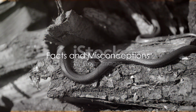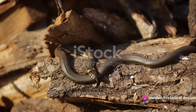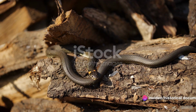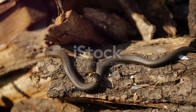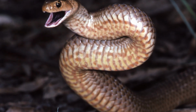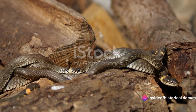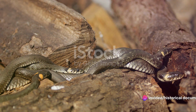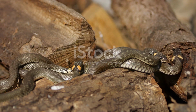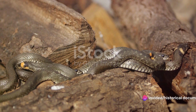Now that we have journeyed through the life of an eastern brown snake, let's debunk some common misconceptions. Let's start with the most widespread myth, that the eastern brown snake is an aggressive predator, always ready to strike. The reality is more nuanced. These snakes are indeed fast and alert, but they are not inherently aggressive. They would much rather avoid confrontation with larger predators, including humans. When they feel threatened, their first reaction is typically to retreat. However, if cornered and provoked, they will defend themselves with a potentially deadly bite.